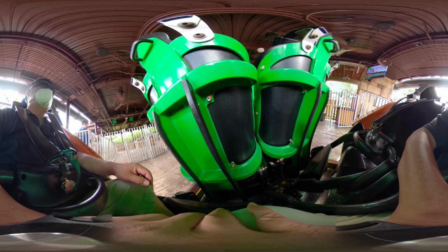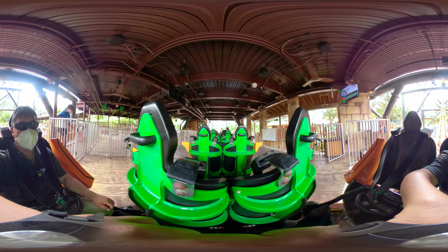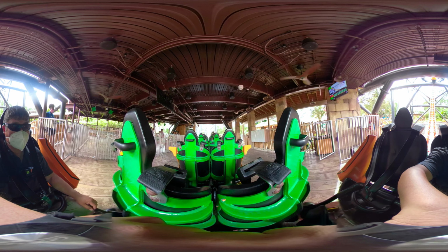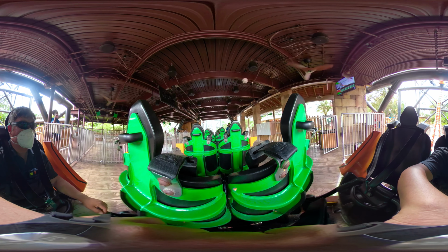Keep your hands, arms, and legs inside of the train at all times. Hold on to the lap bar, face forward, and keep your back against the seat and headrest. You're now ready to take on Tigris.